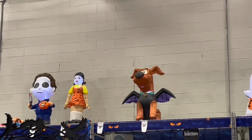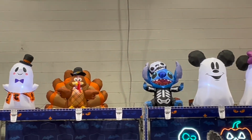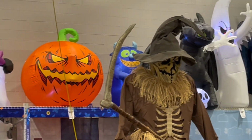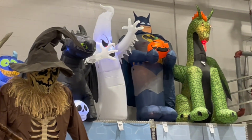Scooby. Doll is a turkey. Stitch. Oh, the scary pumpkin. Is that a monster's eat? Batman holding a pumpkin.